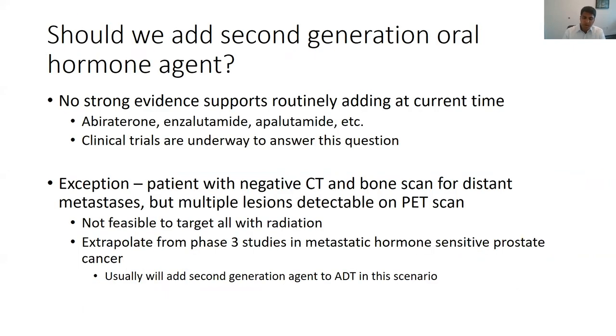One question that often comes up is whether or not we should add a second generation hormonal agent such as abiraterone to patients with a rising PSA. Currently, there are no strong clinical trial data to support this approach, although there are several ongoing phase 3 studies underway. One exception to this rule is for the patient who has a rising PSA, no distant metastases on conventional imaging, such as a CT scan and bone scan, but who has multiple distant metastases on a PET scan, such as an axumin or PSMA PET. In this case, there are too many lesions to consider for metastasis-directed radiation, and a reasonable argument can be made to intensify hormonal therapy with a combination of Lupron plus a second-generation hormonal agent, such as abiraterone, enzalutamide, or apalutamide.